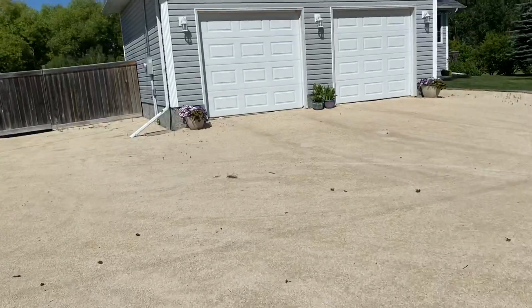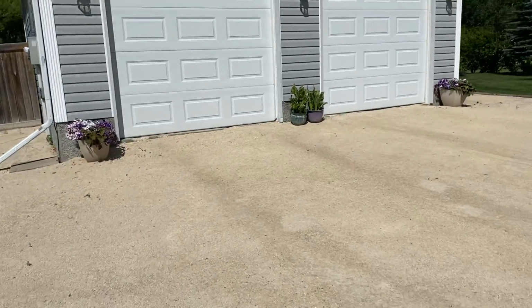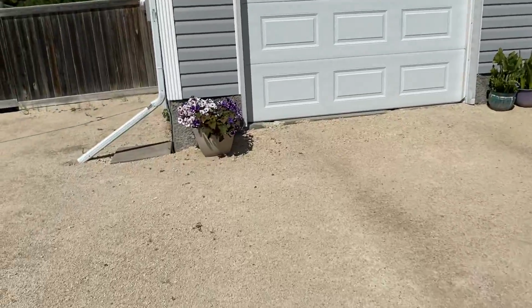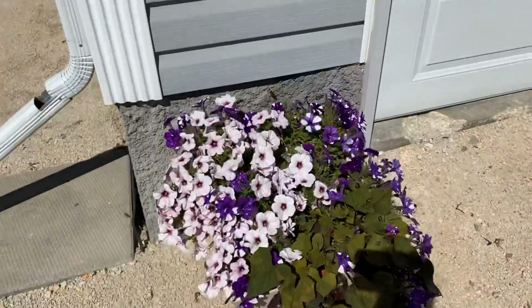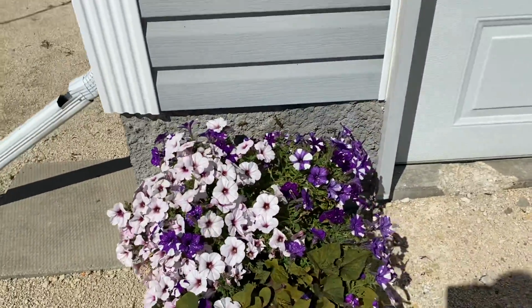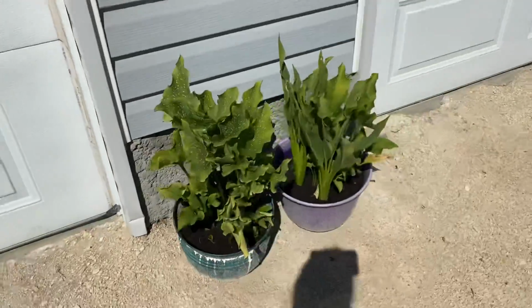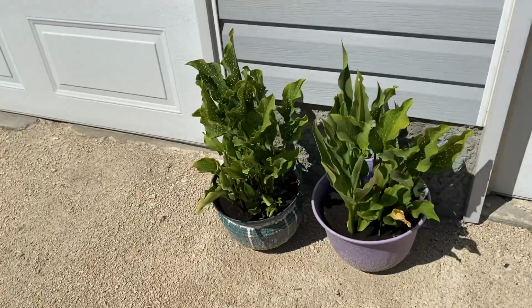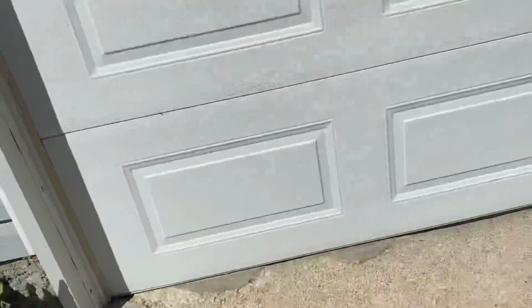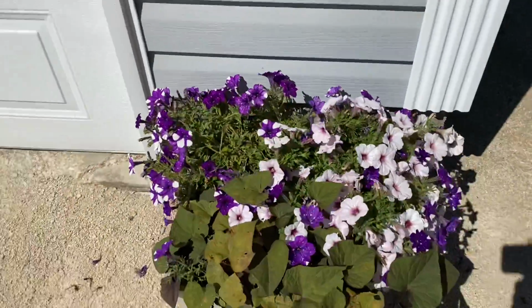And then here in the front of the house, or I should say in front of the garage, just have some basic annuals, nothing too fancy. Just some petunias in here. And I have some more calla lilies here. And why I have so many is we've been overwintering them for years, and they just keep on making more babies, and you can divide them and make some more. And here I have the same petunias again.